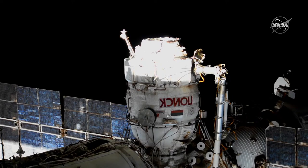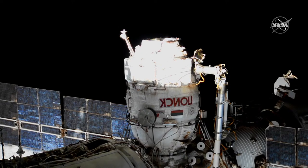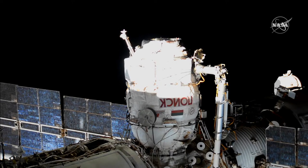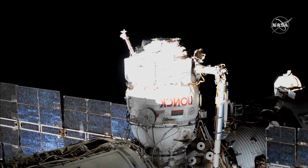And please cover Orlan electrical connectors with MLI. All right, the second suit, we have the umbilical disconnected. And we have the flaps closed.